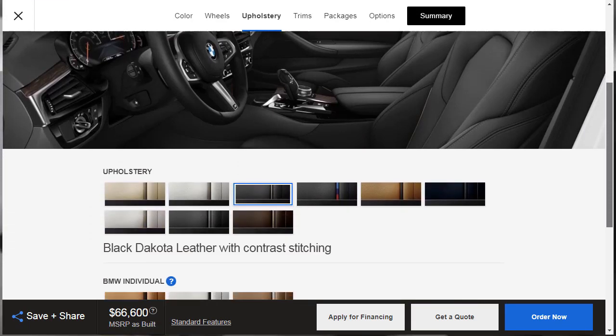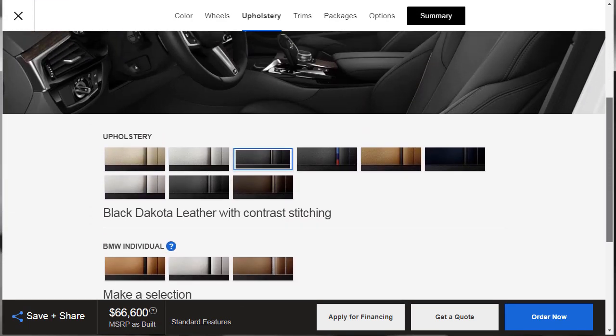We're going to keep it simple. Now, they do have BMW individual colors. Oh, hey, real quick. Do you even know what BMW individual means? If you don't, guess who did a video on what BMW individual means? Yeah, me. I'm going to go ahead and put a link up in the corner right now to that video if you want to know what BMW individual means.